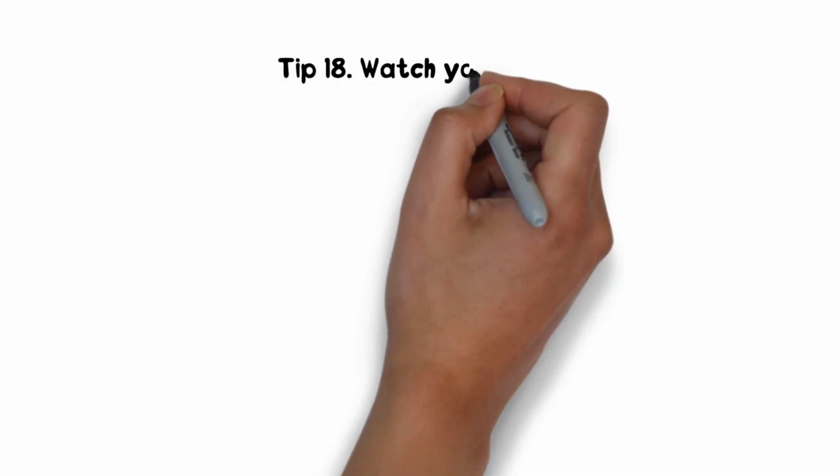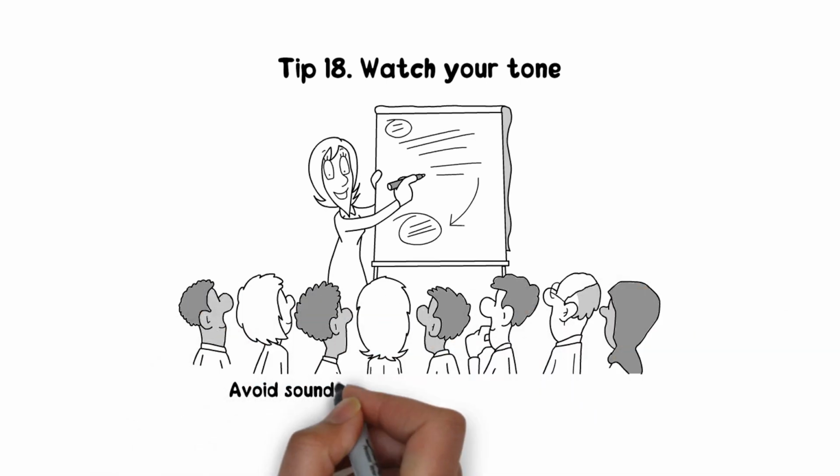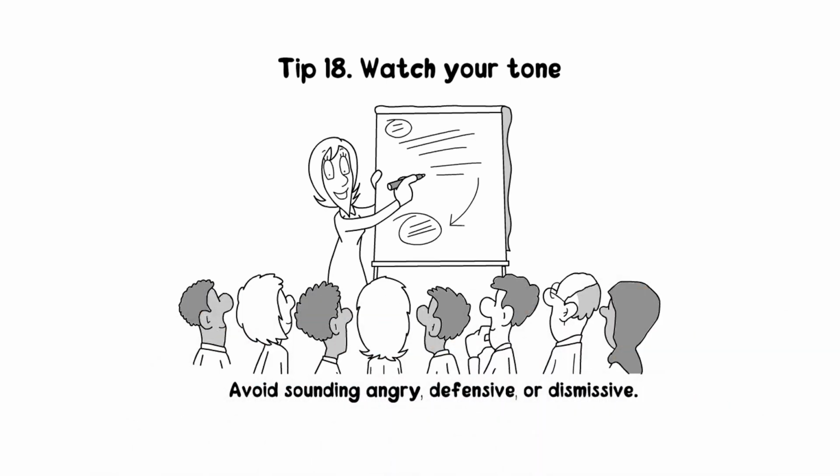Tip 18. Watch your tone. Be mindful of your tone when communicating, and try to avoid sounding angry, defensive, or dismissive.